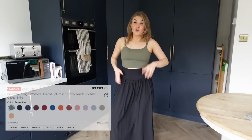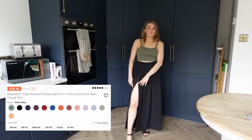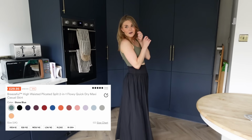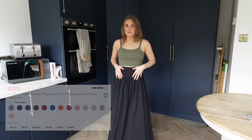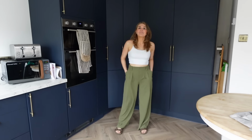They also have so many colours of this and so many sizes, so maybe it's the black. Maybe I've gone a little bit too safe because I've gone for black and khaki in every single thing. And it comes in loads of sizes, and I know that this would suit some people more than others. But yeah, what do you think? Let me know.